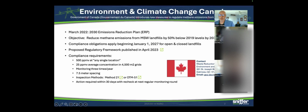So the first thing I want to talk about is the new regulations that are coming to Canada very soon. So compliance obligations beginning January 1st, 2027 for open and closed landfills. Okay, and this is part of the Canadian government's published 2030 emissions reduction plan, providing a roadmap to reach its climate commitments, including reducing greenhouse gas emissions by 40 to 45% below the 2005 levels. And so they want to get to 50% of the 2019 levels by 2030. And so they're proposing some new regulatory framework and encourage everybody to get familiar with them.